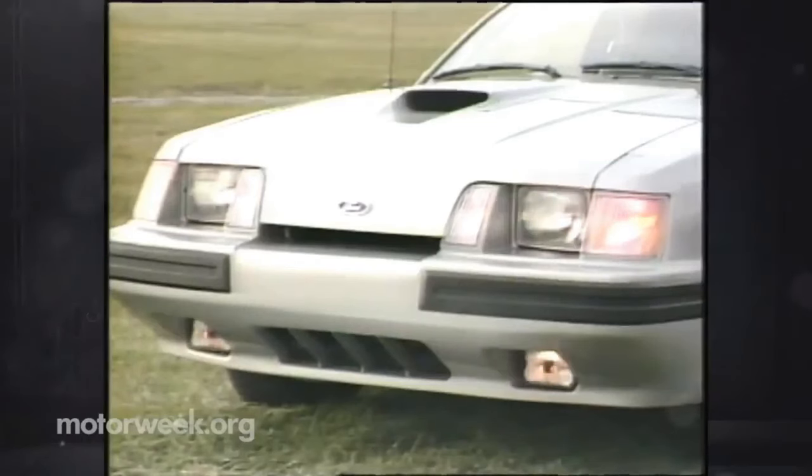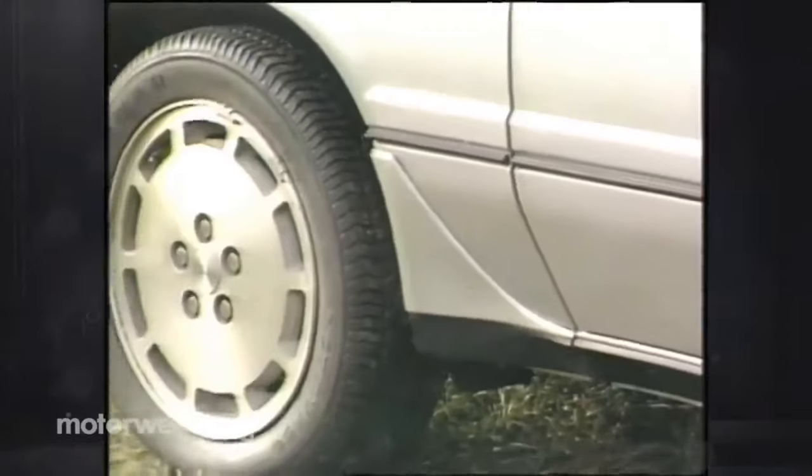But the Mustang SVO was a bit too ahead of its time. Many muscle car enthusiasts couldn't wrap their heads around the idea of a four-cylinder Mustang, turbocharged or not.